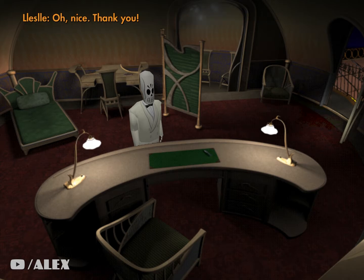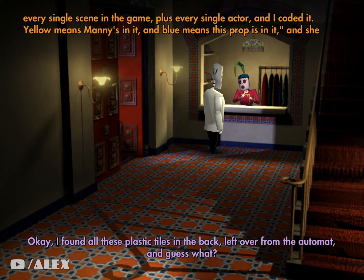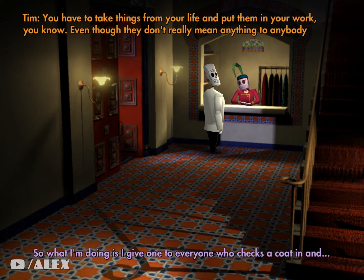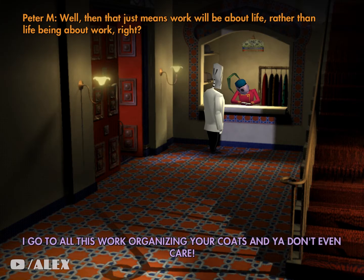Oh, nice. Thank you. So these scenes are from the production of the game in a way, where Leslie would come to me like, look what I made. I made a chart of every single scene in the game plus every single actor, and I coded it. Yellow means Manny's in it, and blue means this prop is in it. And she's so excited about these things that she did, and this character is doing the exact thing. Yep. You have to take things from your life and put them in your work, even though they don't read as anything to anybody else. Well, that just means work will be about life rather than life being about work, right?